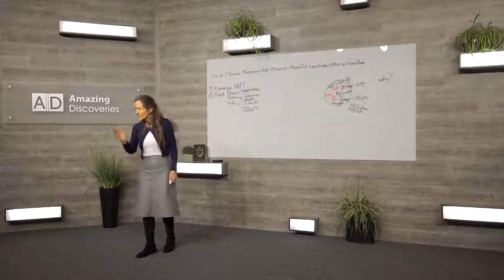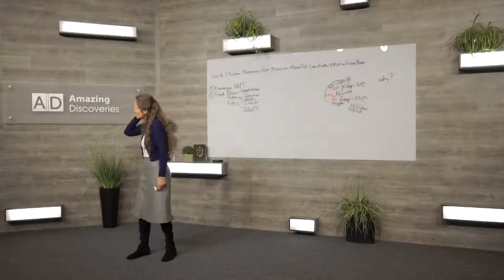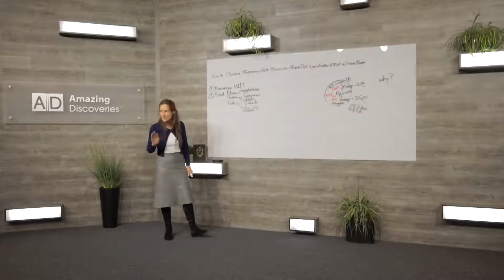Every true scientist should be looking not just at the research that proves his theory, but at the research that disproves his theory. Every true scientist will look at that. That's true science.